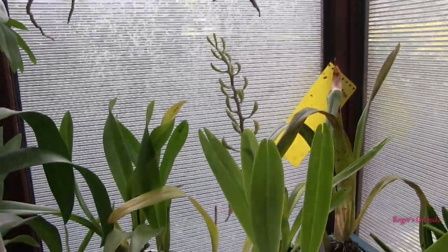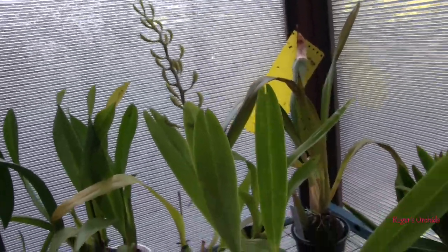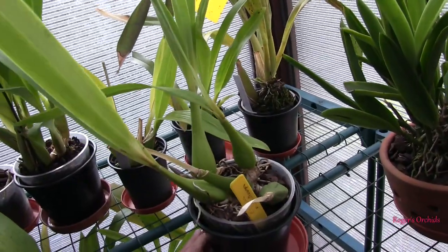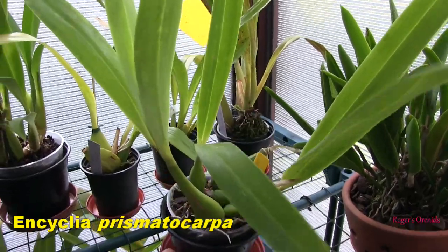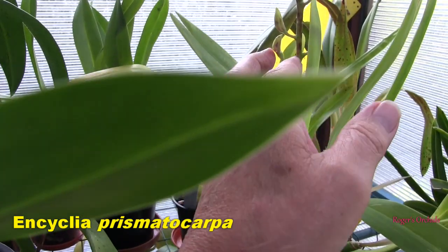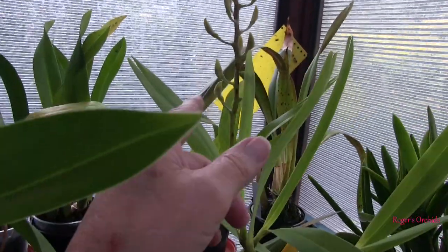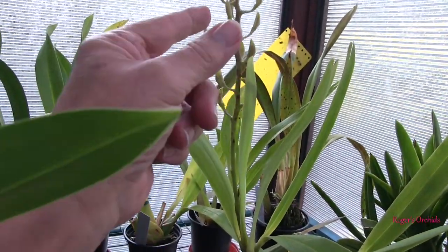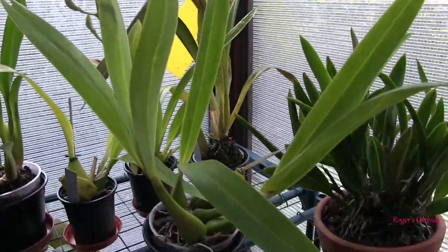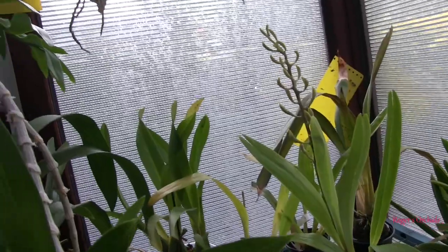What I am looking forward to over here is the first time blooming on my... oh, come on, brain. It is early in the day. I'm going to have to look at this. Encyclia prismatocarpa. Come on. Concentrate. But I do have a nice spike. The lower buds are starting to show patterning and a little bit of colour, so it should be open soon. 1, 2, 3, 4, 5, 6, 7, 8, 9, 10, 11, 12, 13, 14, heading up towards 20 blooms on that spike. And the first time they'll have been seen in here, because that's never bloomed before.